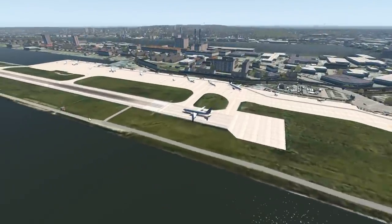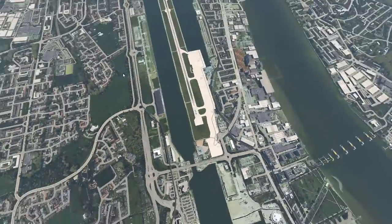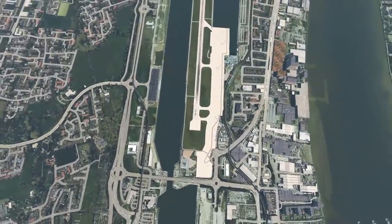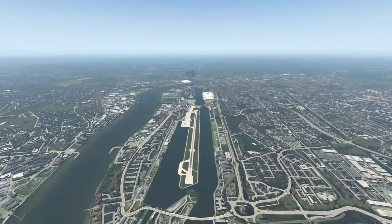Maybe we should talk about the history of this airport. This airport was opened in 1987. And as you can see, it looks pretty weird. This whole airport placement basically is weird. So this airport opened in 1987, like 32 years ago.